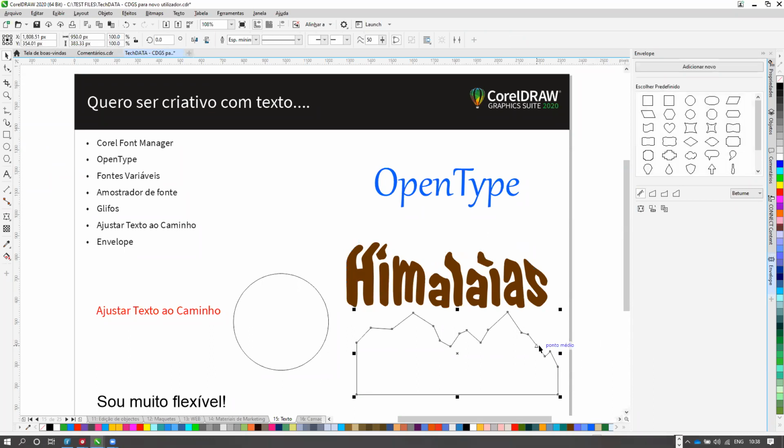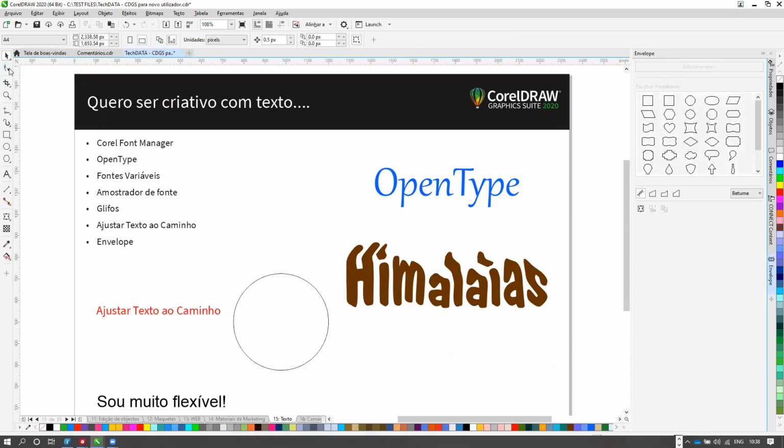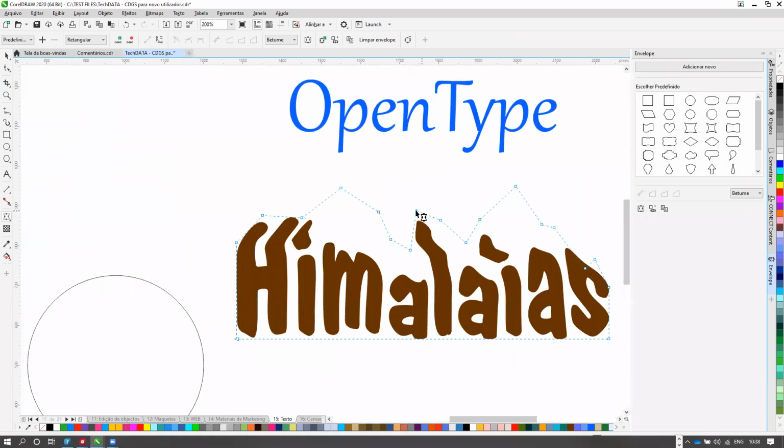Okay, so now I've got some text here. But again, using my form tool, I can go in here at any time, and using the form tool, I can just reshape this.